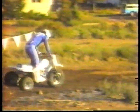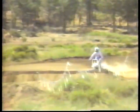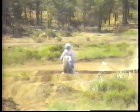Whoop-de-doos or whoops are a series of small jumps spaced perfectly to give you trouble. But by using your jumping and double jumping techniques, you can negotiate these sections more quickly and shave seconds off your lap times.